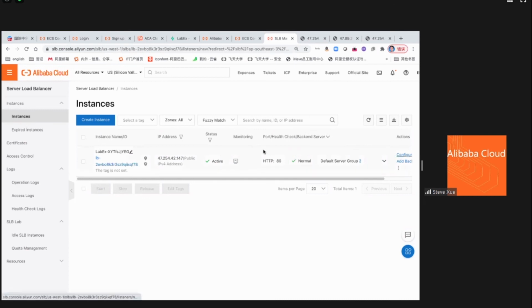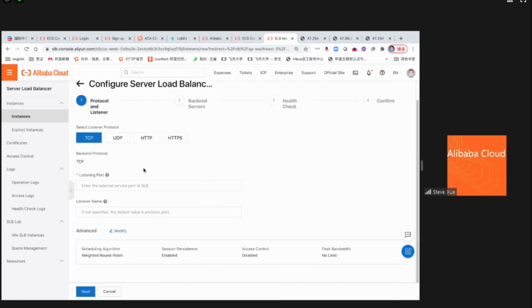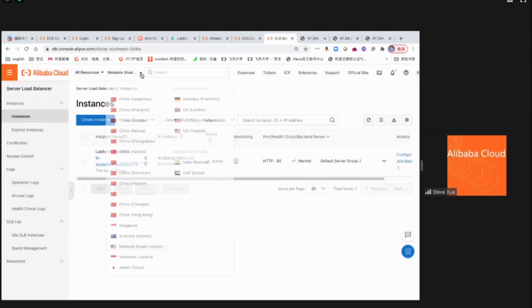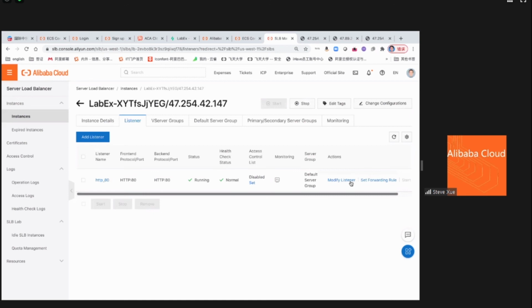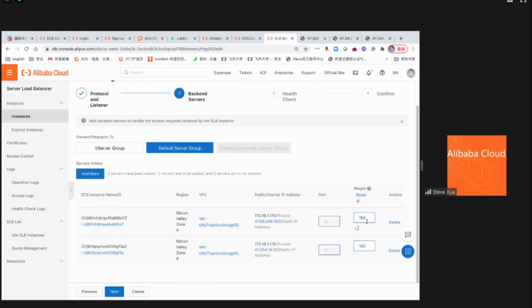So I go to my configuration, and this is strange. Let me check out. Wait 1 minute. I want to change the weight of the ECS, okay? I go inside, this is the listener, okay? I'm going to modify the listener, right? And I don't change anything for the server, for the port. I just want to change here. I want to change one of the ECS with a weight 80, another with 100.